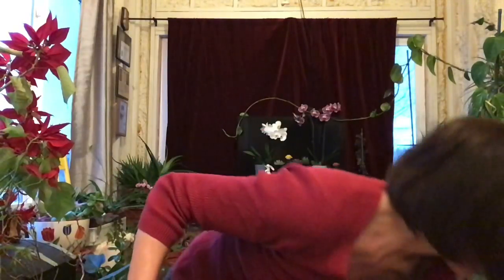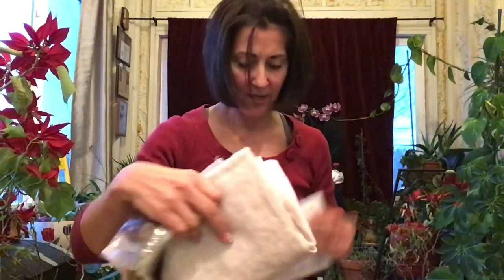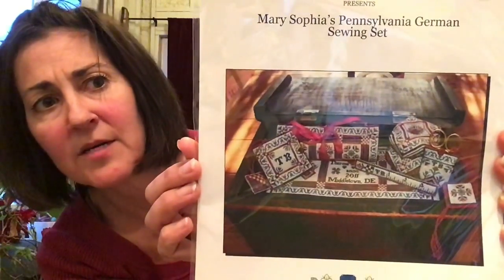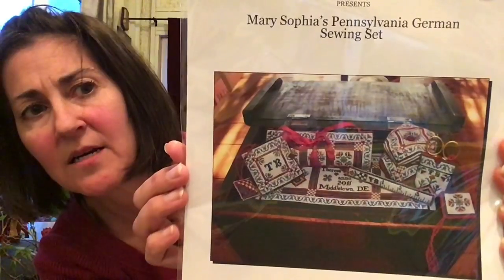Next, I'll show you a little bit of my haul. I don't have much haul, but as you know, watching Flosstube makes you shop. And I saw this pattern repeatedly. Valerie at Stitching in the Barn had interviewed Teresa Baird, and she showed this beautiful project called Mary Sophie's Pennsylvania German Sewing Set.